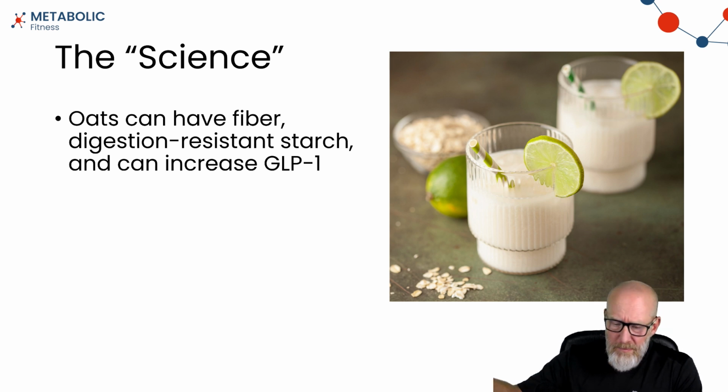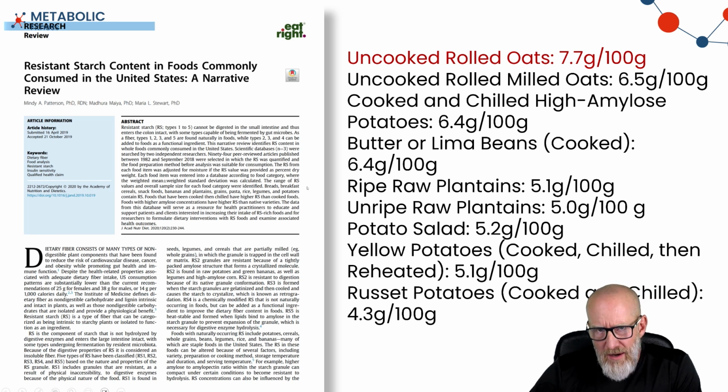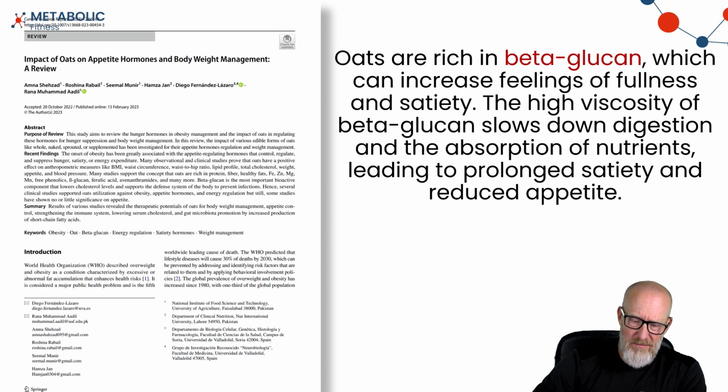Well, first of all, there are no human clinical trials that I'm aware of showing that when human beings consume this Oat-Zempic, let's call it a smoothie, they actually have any increased GLP-1, decrease in hunger, increase in satiety, or effect on appetite. But there are a bunch of papers on oats, so let's take a look. It turns out that in terms of digestion-resistant starch content, uncooked rolled oats are amongst the highest compared to a whole bunch of different foods. So that's a big plus. It's in there.